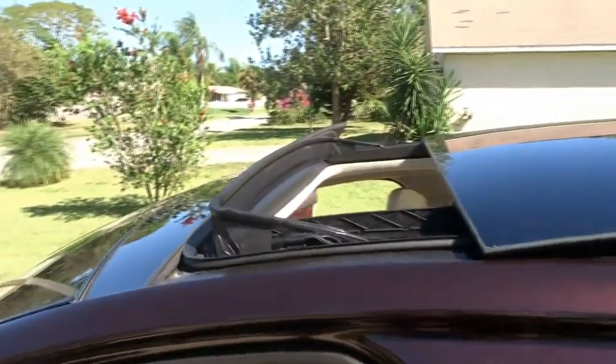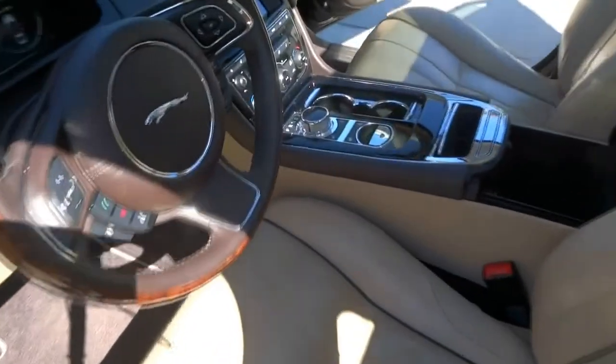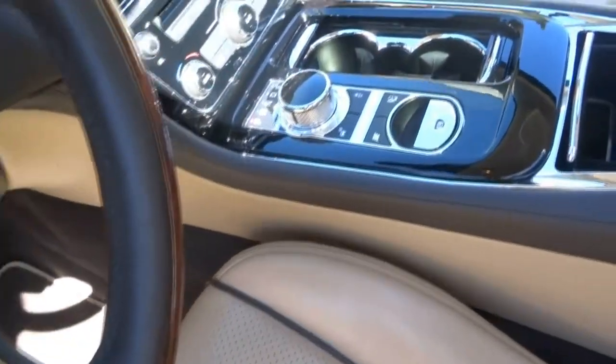The front sunroof has a screen, so you don't have leaves and bugs entering the car while driving. You have a rotary automatic shift knob, steering wheel manual paddle shifters.